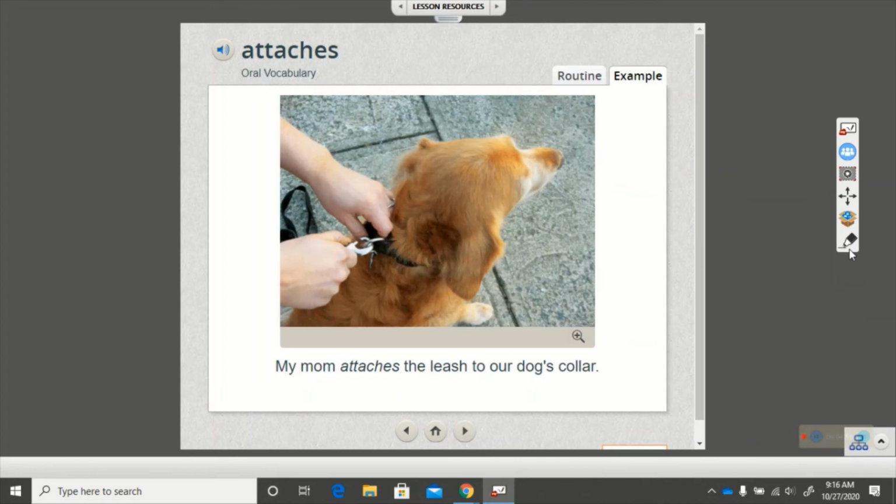What is a material that attaches a swing to a tree branch? Sometimes people use rope to tie a piece of wood to a tree branch, or a tire to a tree branch to make a swing. Sometimes they use chain to do it, so there could be different types of material. Let's look at the next word.